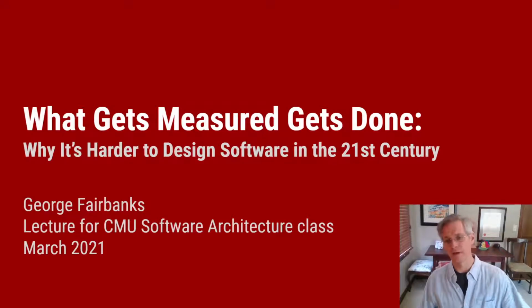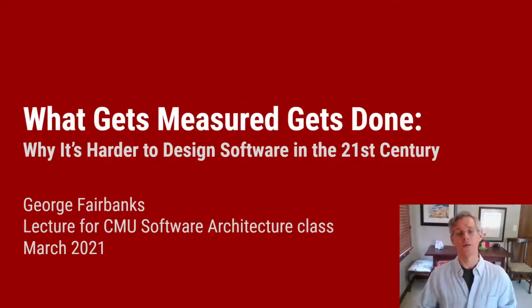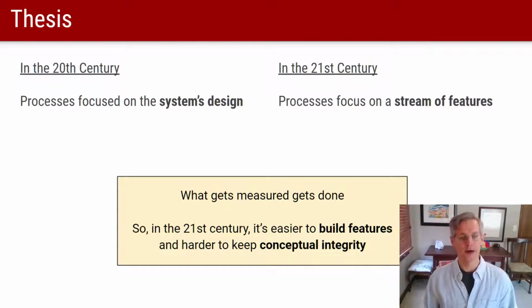Hi, I'm George Fairbanks. I'm going to talk to you here about why it's hard to do software architecture within a modern 21st century process. The big idea here is that in the 20th century, our processes were dominated and focused on the system's design.